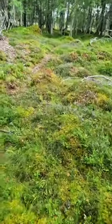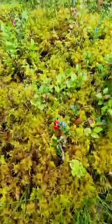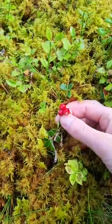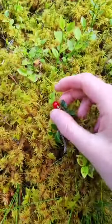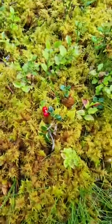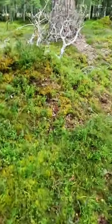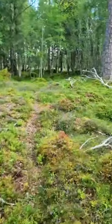I think... Oh, there we go. Cowberry. Finally found a lovely cowberry. Talking earlier about the lovely bright red berries of cowberry. There you go. Lovely bit of cowberry. Anyway, as I say, I've been nattering for a wee while, so I think that might well be enough there. So yes, I'll finish up.